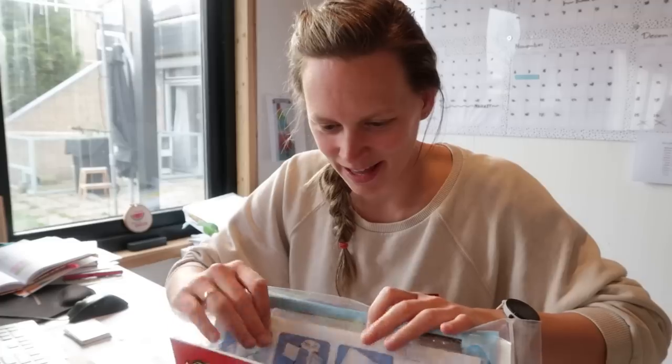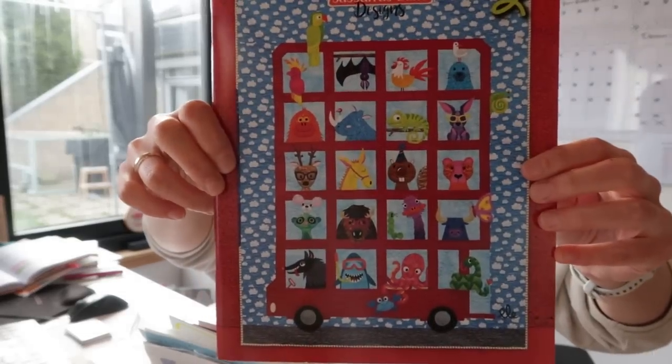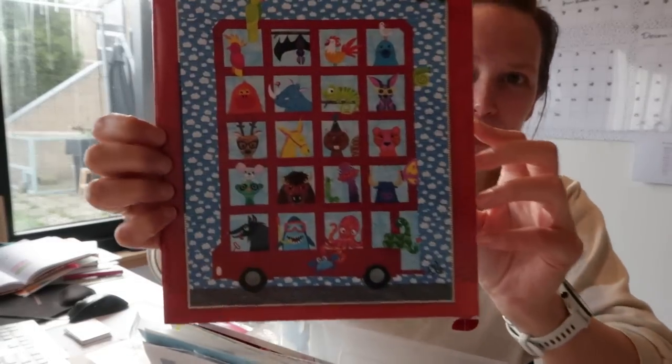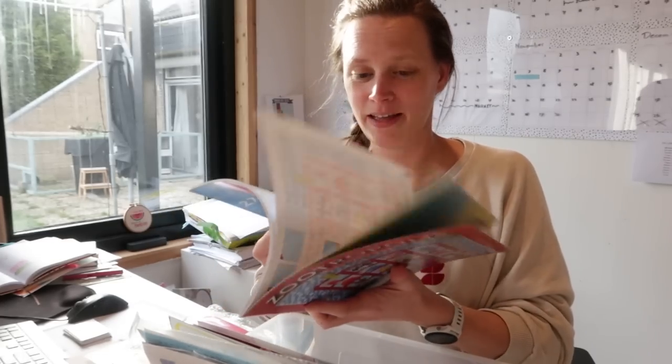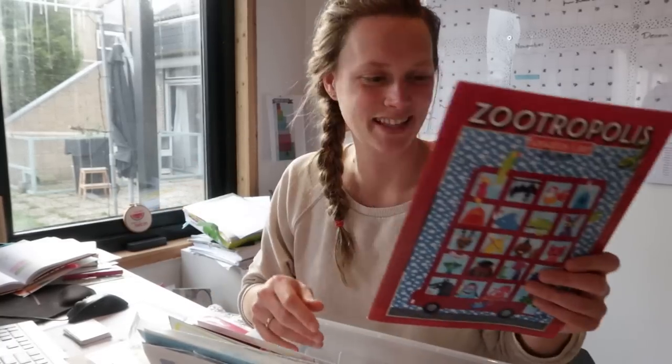So that's fun, and also something that I got from Sassafras Lane is this pattern, and I love it so much. A big red bus with all those animals. I would love to make this. I'm not going to start yet. I think this is going to be kind of a gift for me when I cross off a lot of my works in progress, that I then can start with this one.